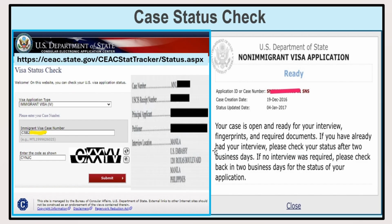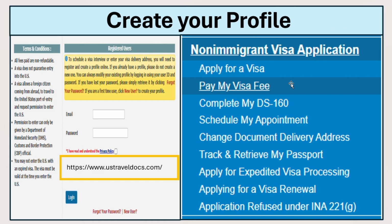Once you receive a welcome letter, it's time to check the status. There is a link right here where you check the status. It's right here. Then enter your visa application type, enter the immigrant visa case number, then enter the character shown right here and click submit. If the status is ready, it's time to create your profile.